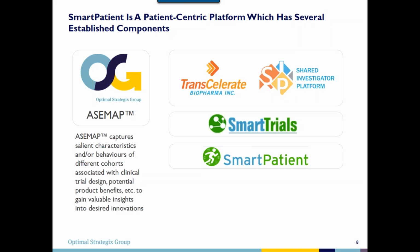Building on this collaborative platform, there was clearly a need to provide a more granular understanding of the patients and really capture their individual expectations. If you go back to the previous chart, remember the 3 E's. And what we were able to do was to utilize ASAMAT, which is an adaptive self-explicit multi-attribute preference methodology.